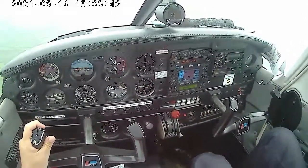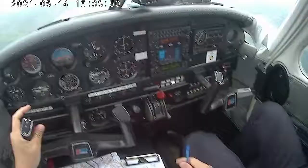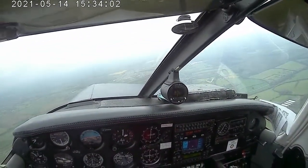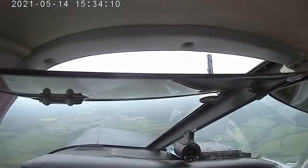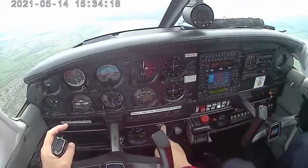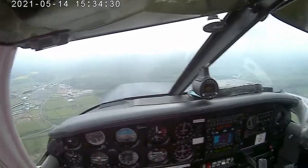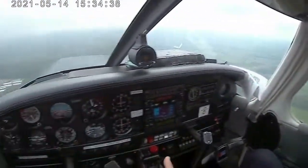Runway 27 right, QFE 996. Altitude, direction 21. That's the radio, can't follow. What is it, November? Downwind, so runway 27. And altitude 2000.